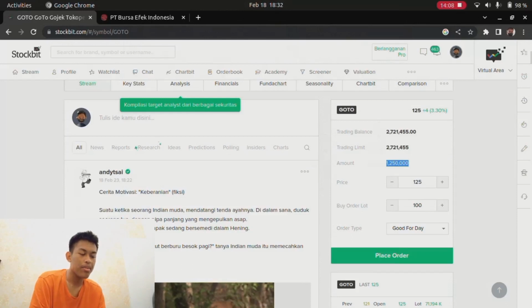But to be mentioned, you will get a fee. I mean, it's not actually a discount. You are going to get a fee from buying the stocks. There are laws that if you buy something like shares, you will get some taxes like that. So it's going to be more than 1,250,000 rupiah.